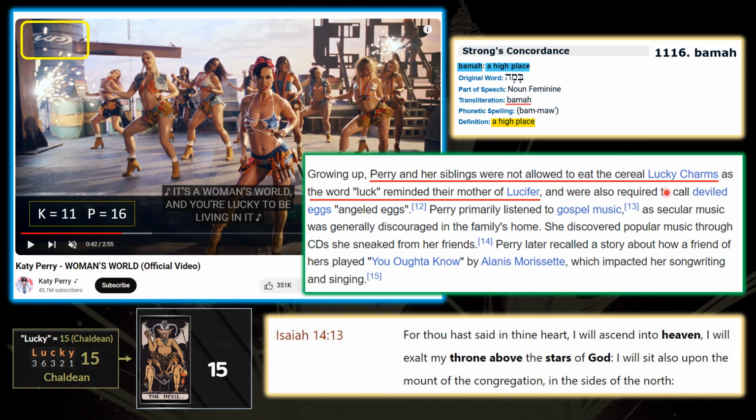Here it says, growing up, Perry and her siblings were not allowed to eat the cereal Lucky Charms, as the word luck reminded their mother of Lucifer, and were also required to call deviled eggs angeled eggs. Perry primarily listened to gospel music, as secular music was generally discouraged in the family's home. She discovered popular music through CDs she sneaked from her friends.